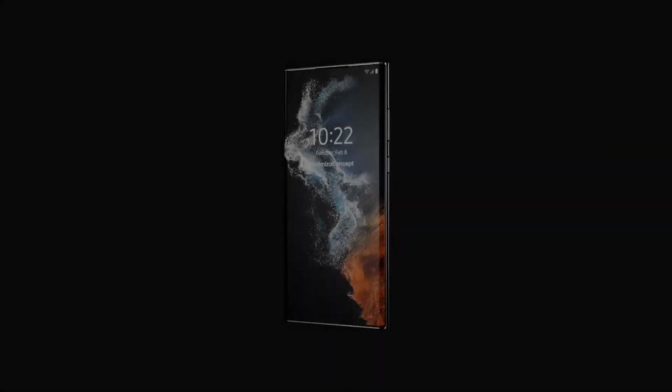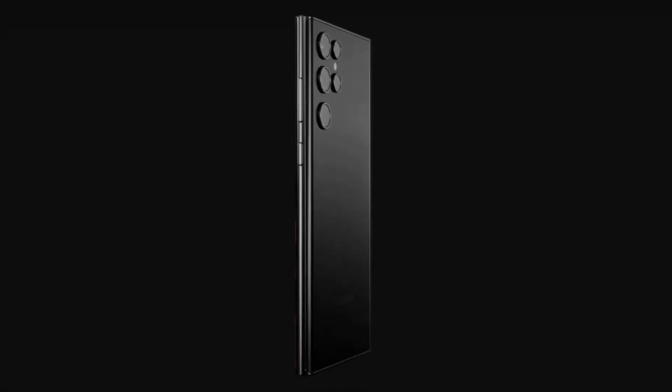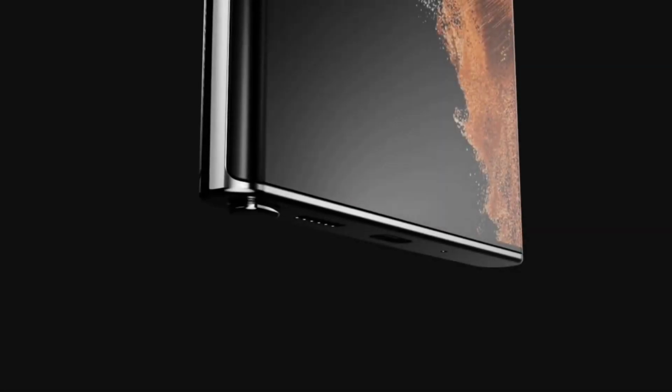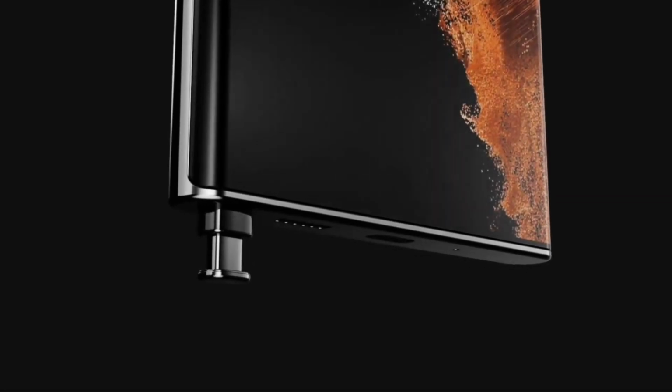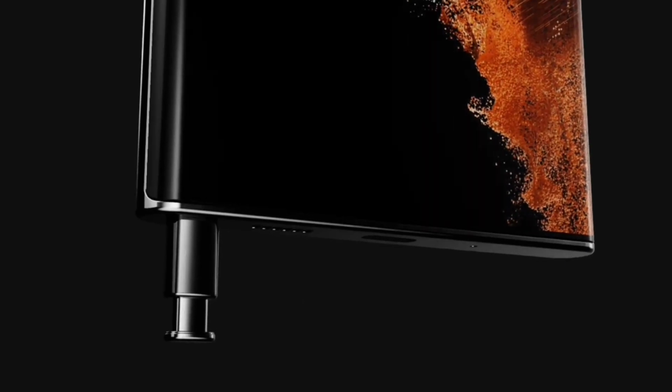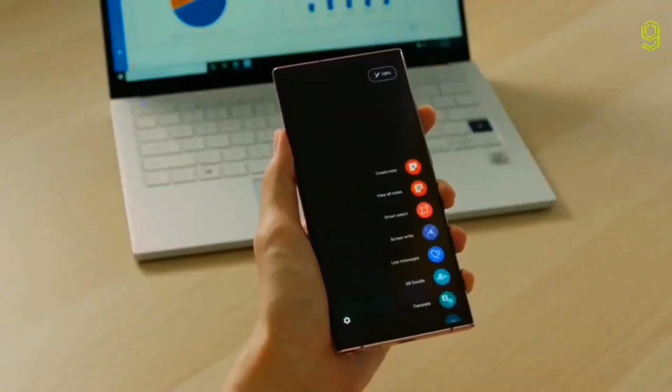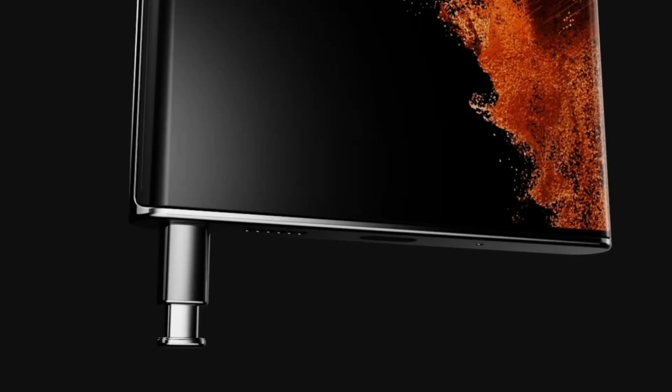As expected, the device is supposed to feature the 6.81-inch Super AMOLED display with QHD plus resolution, a 120Hz high refresh rate, and an S Pen stylus. The Samsung Galaxy S22 Ultra may come with a storage slot for the S Pen, making it much easier to keep track of the Samsung stylus without losing it.